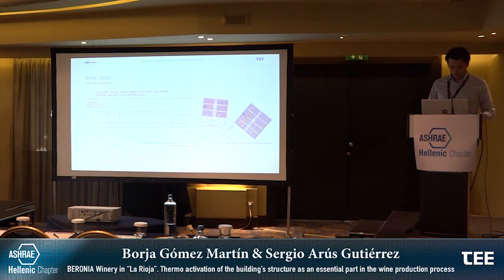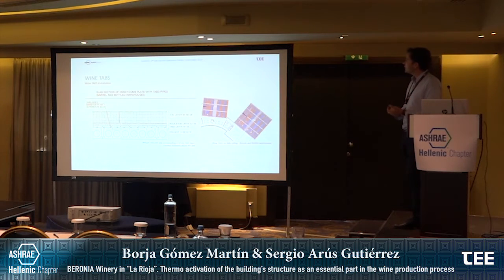Let's see the next one. Here you can see what I have already explained. On the left side, you can see the upper slab, the concrete slab, with the taps, which are these pipes inside, and then you have an insulation layer, and then the 1 meter of soil. So we are blocking all of these external loads from outside. And here you can see a representation of the taps in the barrel area and in the bottle area.